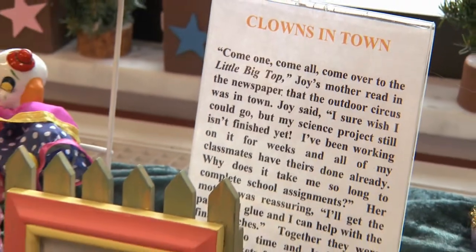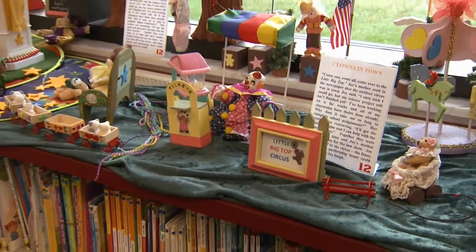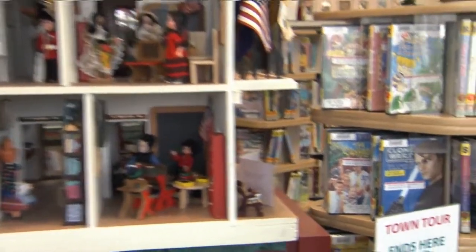The display will be in the Livonia Civic Center Library until Friday, November 30th. And then it'll be moving the following week to the Alfred Noble Library here in Livonia and Farmington and Plymouth Road. It's going to be there tentatively through January 2013.